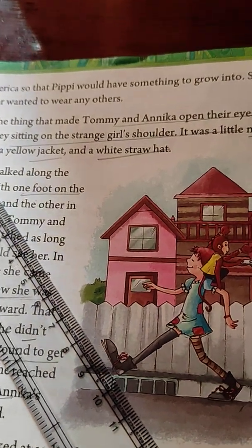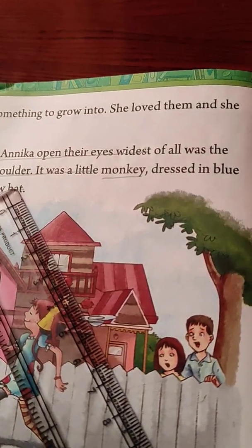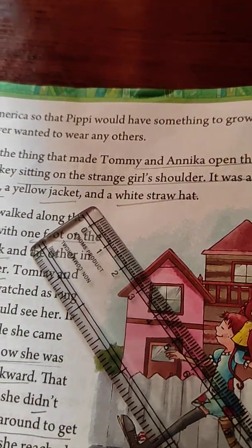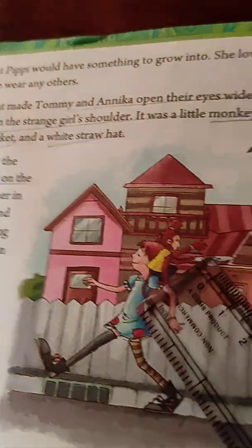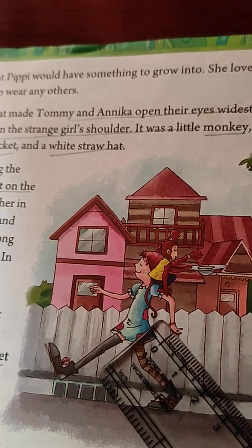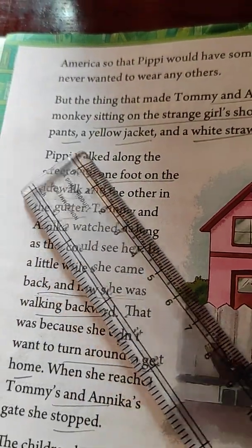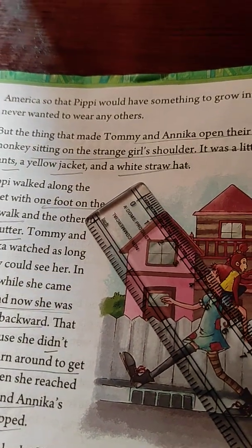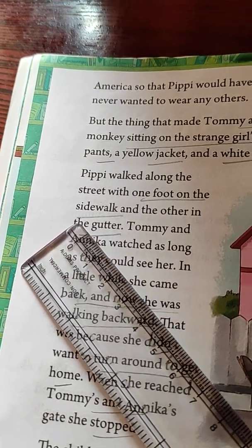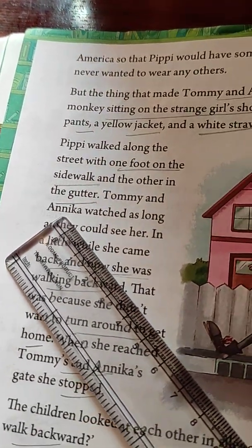But the thing that made Tommy and Annika open their eyes widest, the funniest thing, which they could not believe, was a monkey which was sitting on Pippi's shoulder. That was the funniest part, children. It was a little monkey dressed in blue pants, a yellow jacket and a white straw hat. So Pippi, when she went for her walk, had one foot on the pavement and the other in the gutter.